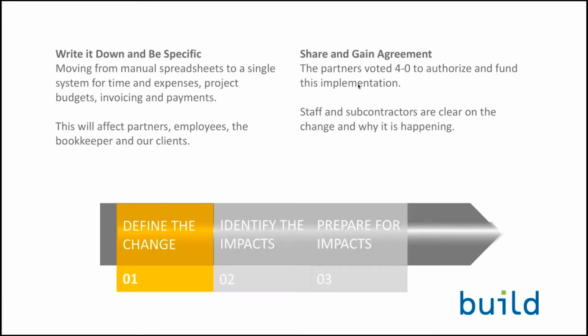So our first step would be to define that change. You can see that I've written it down and been at least a little bit specific. If this was the real document where we were putting this together, there'd be more detail in here. I didn't want to overwhelm you with it, but really being as specific about the change as you can is important. Basically, the change that's happening is we're replacing those spreadsheets, implementing a new time, expense, and invoicing system. And it's going to affect those groups that you see there.